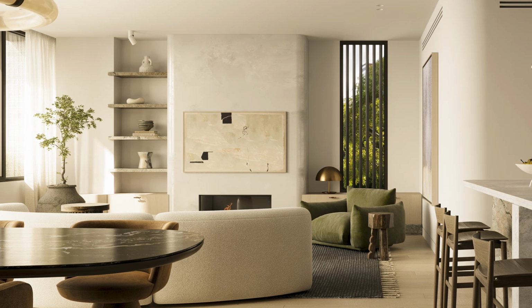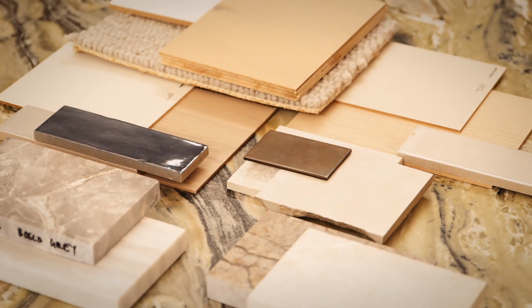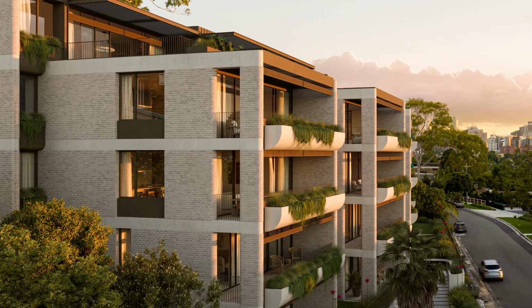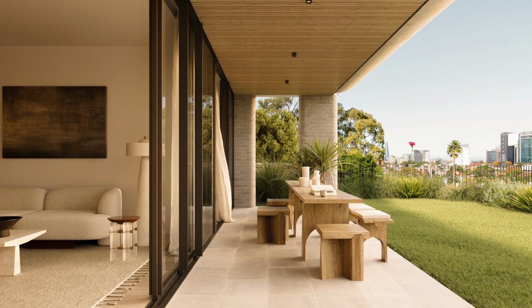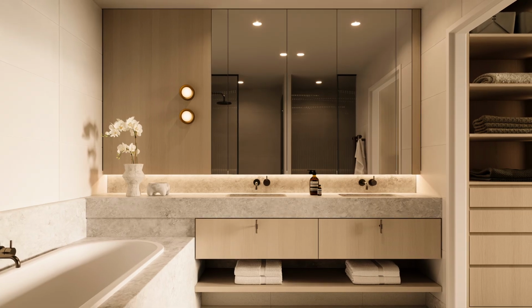The materiality used also references the Neutral Bay precinct. There's a clear sandstone podium base, balanced against the texture of the brickwork in the facade, some natural palette, including the timber soffit appearance on the private terraces. We have the off-form sculptural concrete elements to create a relative softness to the design.